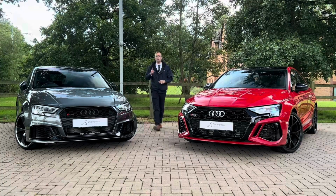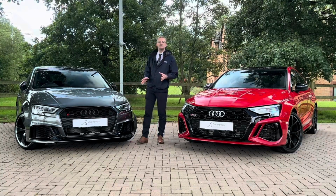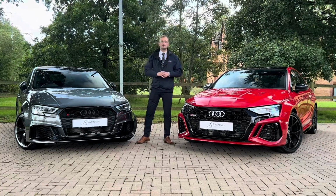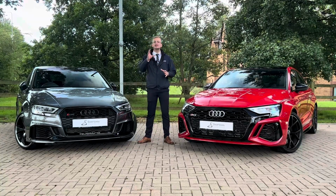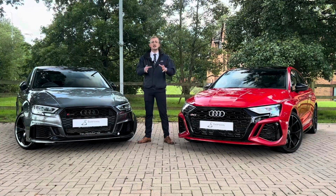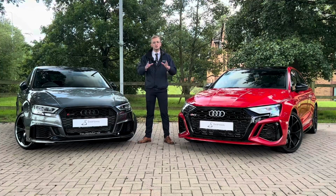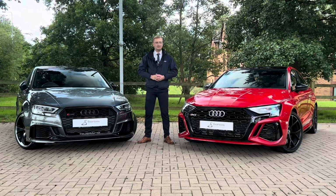Today I'm here with not one but two Audi RS3s. The one to the right of me is a pre-facelift and the one to the left of me is the current model. So I'm going to show you around the exterior differences along with the interior differences, technological advancements and of course something you're all keen to find out, the performance differences. So without further ado, let's accelerate straight into it.